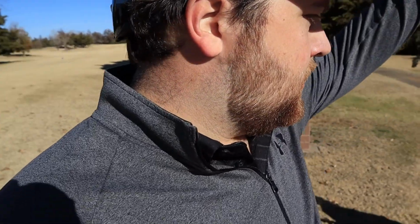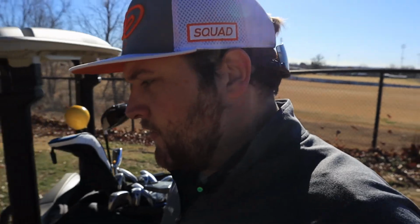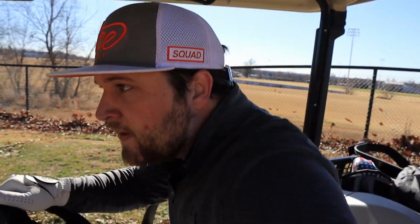Well, that was very poorly hit. Kind of tops a little bit, but it ran up there quite a ways. So should have about 160, 170 left. Which isn't ideal whenever you hit a driver on this hole, but whenever you hit it that bad, it's about all you can ask for.